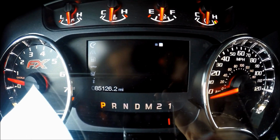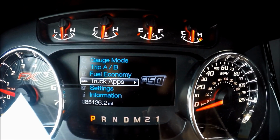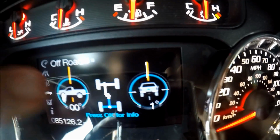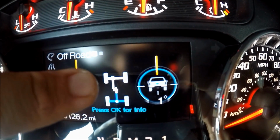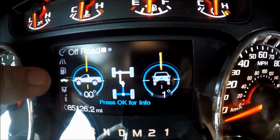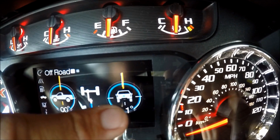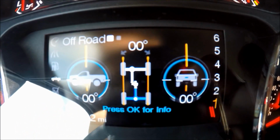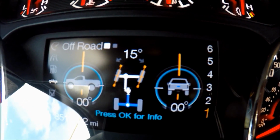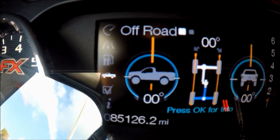And speaking of the gauge cluster, let's go ahead and go to our truck apps, where that's right, the Ford F-150 FX2 actually helps you when you're off-road. It actually tells you the steering degree, where your actual tires are in real time. It also tells you the tilt of the truck, whether it's inclined or declined, and it actually tells you the axis, whether it's turning left or right. Watch as the tires turn when I turn my steering wheel in real time. You guys see that? That's freaking awesome, especially if you are trying to go off-road.